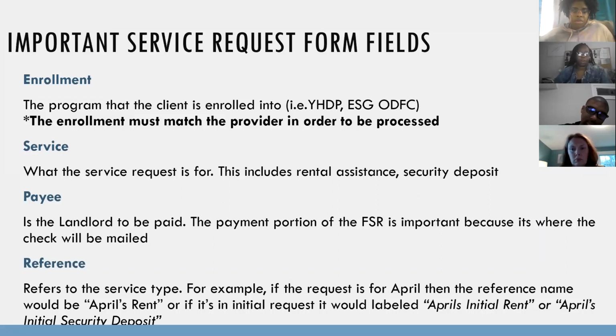And also with FSRs, I just wanted to reiterate that you need to submit an FSR and a funds request. I've been finding lately that case managers have been submitting the funds request, but no service request. We need both. The service request is extremely important because this is the document that we give to our finance department. And this is how they are able to pay the rent. This is how we know who's supposed to be receiving the rent, how much the rent is for. This form is very, very important. So we need both the service request and the funds request. Any questions about that?